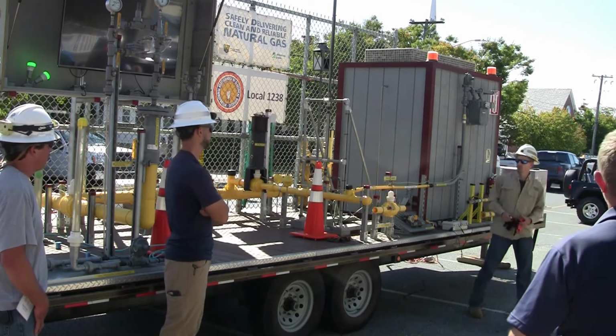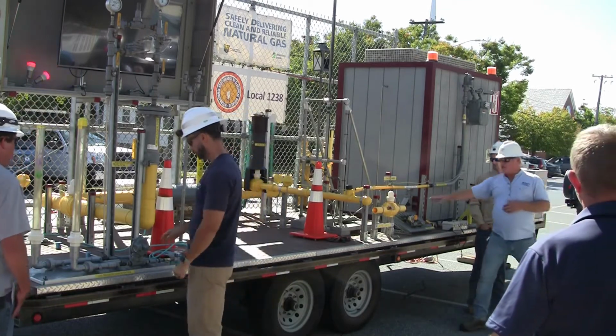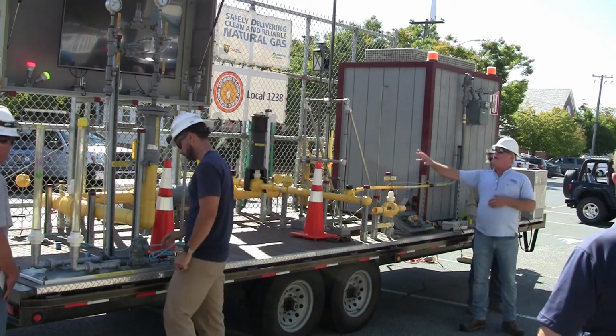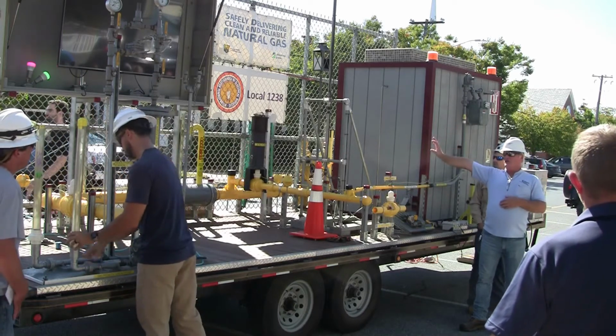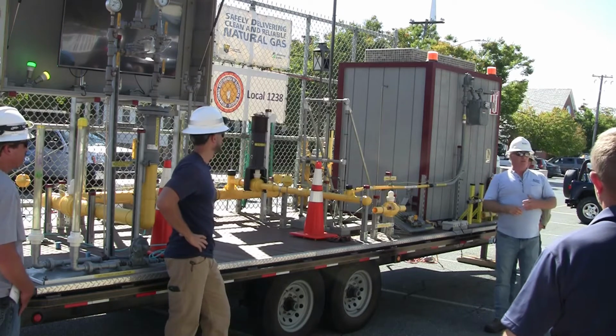Moving on to the next thing. This is the valves I talked about. We just had this cut open. By the way, how long did it take us to build this, Joe? About a year? Yeah. So it took us about a year to put this trailer together.